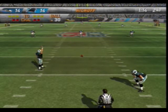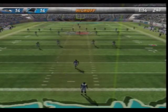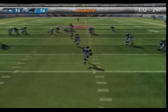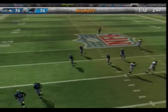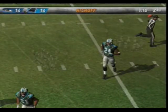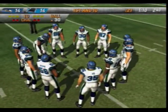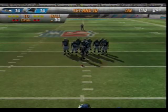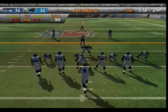Elam comes in to kick off. Smith back to return. This one is fielded by Smith. The defense did a very good job against them the last time they had possession, forcing a punt. The ball on their own 30. Start the drive at the 30-yard line. First and 10.